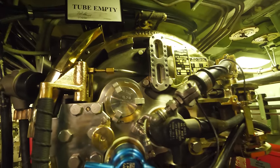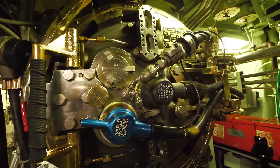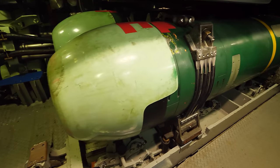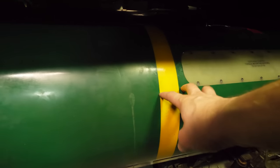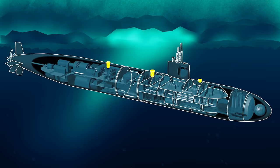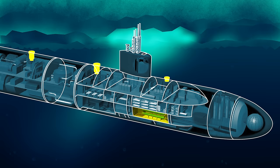on the muzzle door. This is the standard door for a torpedo tube, I guess. Yes, sir. And it's hydraulically operated, you said? Yes, sir. Okay, and this is a torpedo, right? Yes, sir. Mark 48 ADCAP. What's ADCAP mean? It means advanced capability. And so this yellow stripe right here means that is a live torpedo. Yes, sir. That's amazing. If you think about what's going on here, you've got this long torpedo down in the bottom floor of this submarine.